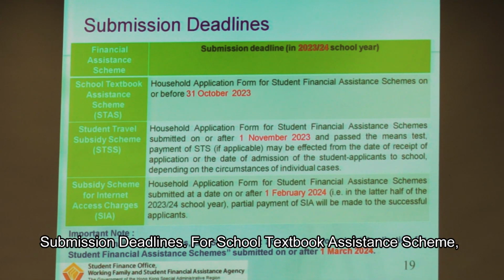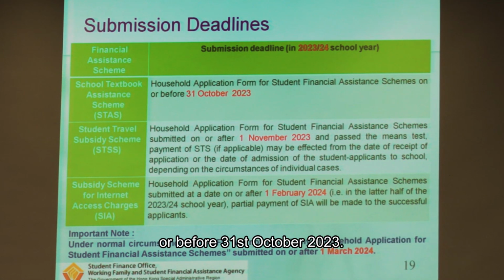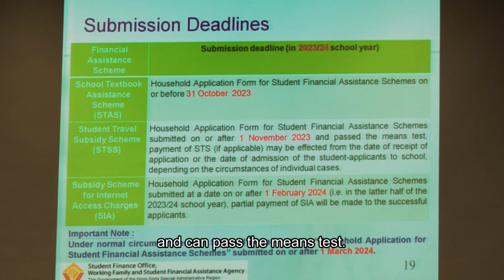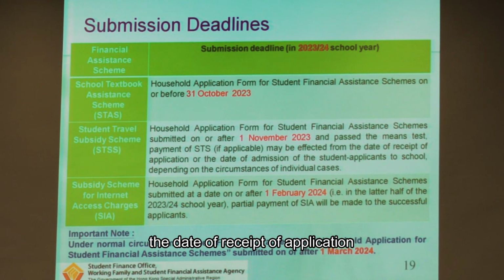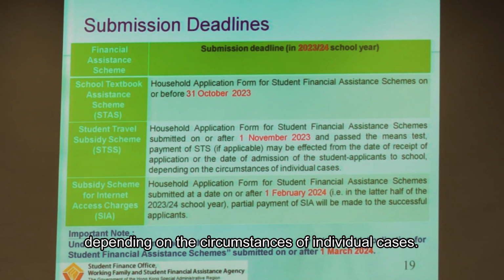Submission deadline. For the school textbook assistance scheme, the application form should be submitted to us on or before 31st October 2023. For the student travel subsidy scheme, the application form should be submitted to us on or after the 1st of November 2023 and can pass the means test. Payment of subsidy may be effected from the date of receipt of application or the date of admission of the student applicants to school, depending on the circumstances of individual cases.